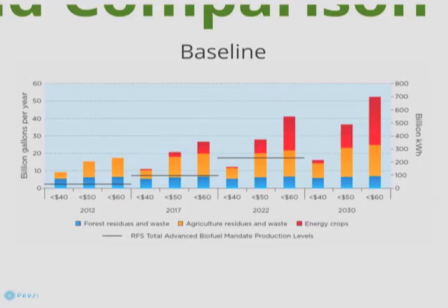The more you pay, the more you get. I don't know if Phil necessarily wants to pay $60. Probably not. Oh, by the way, these are farm gate prices. I should have emphasized that. So these are dollars per dry ton at the farm gate, which does not even have haul cost on it.